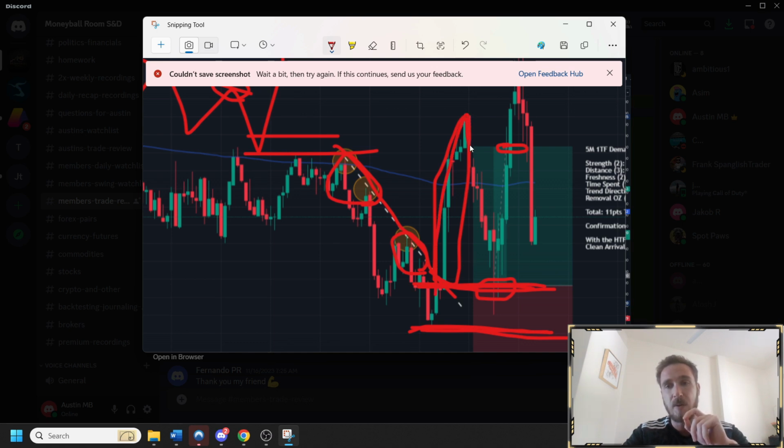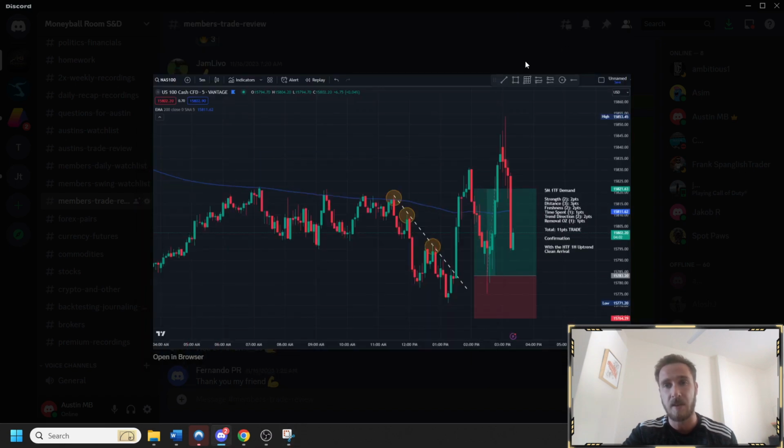Price created the zone, it based, and it came back. This is a 5 minute candlestick, and it came back within 30 minutes. It came back in an hour, actually, to be exact. It was created and came back in 1 hour precisely.